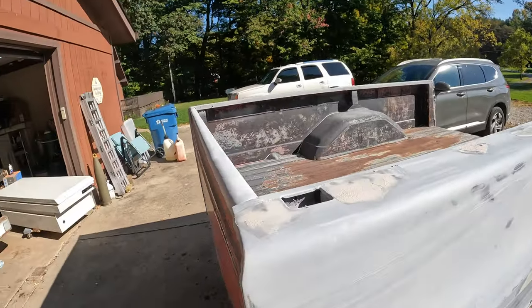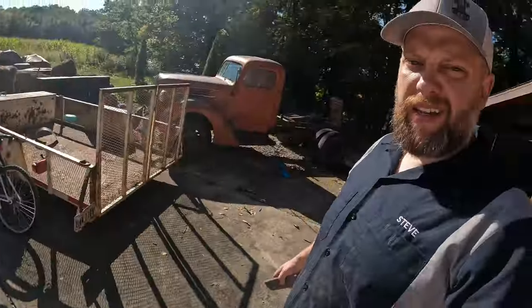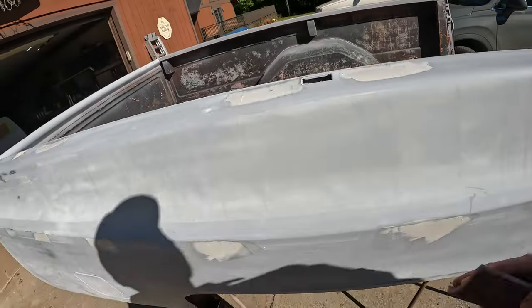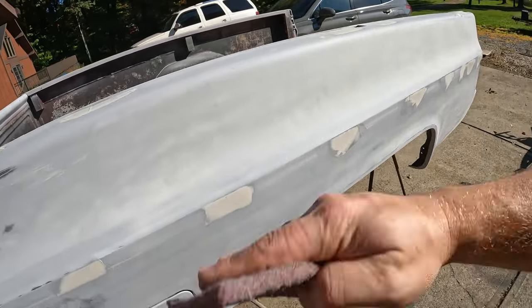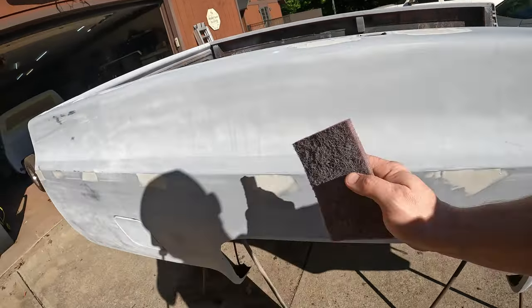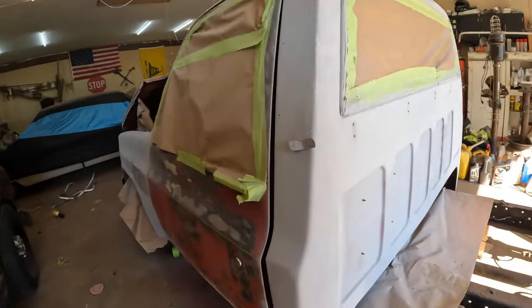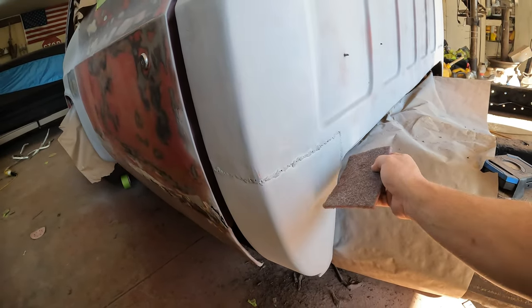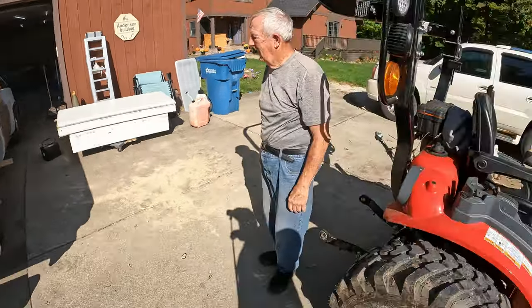Alright guys, here's the first round. I'm gonna confess something. Been a few years since I've mixed up Bondo, and I got a little bit too much hardener in there. She started setting up. I did that side. Started setting up about right here. I had to pause and scrape it off the board, mix up some more. This is really all the Bondo that's gonna end up being on here, except for these cab corners. These cab corners are gonna need quite a bit of attention here.